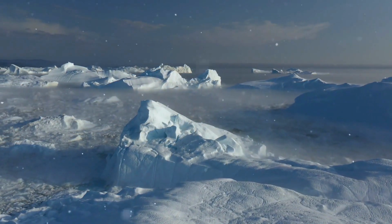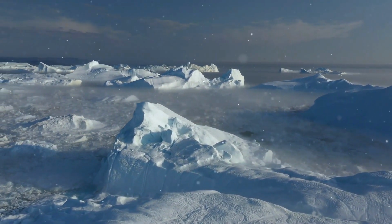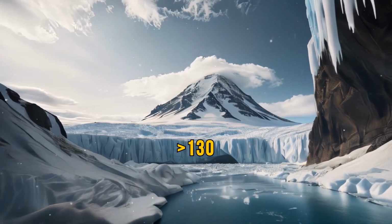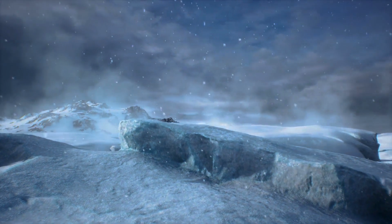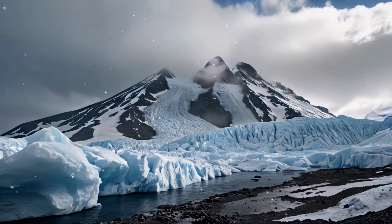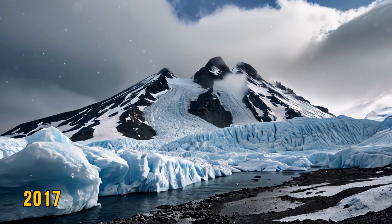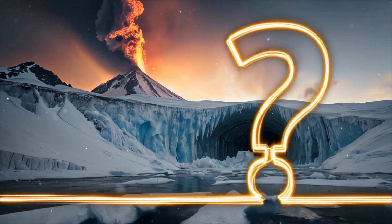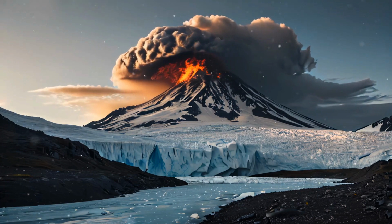Antarctica, often seen as a vast icy continent, also holds a volcanic surprise beneath its frozen surface. Researchers have identified over 130 under the western ice sheet alone, making it the largest volcanic region on Earth. Most of these volcanoes, about 90, were only recently discovered in 2017. But could any of these Antarctic volcanoes actually erupt? Well, it depends on which volcano we're talking about.